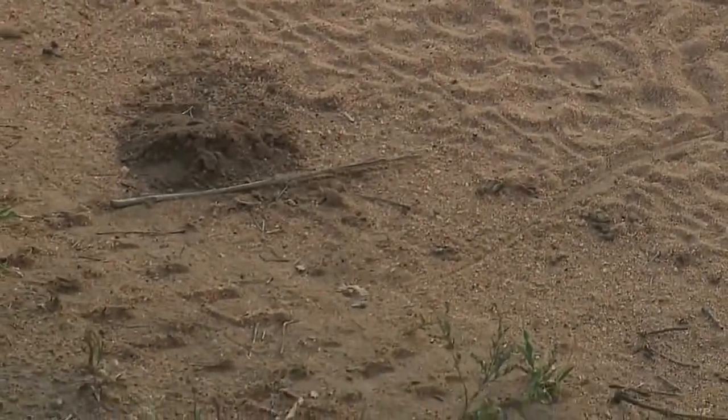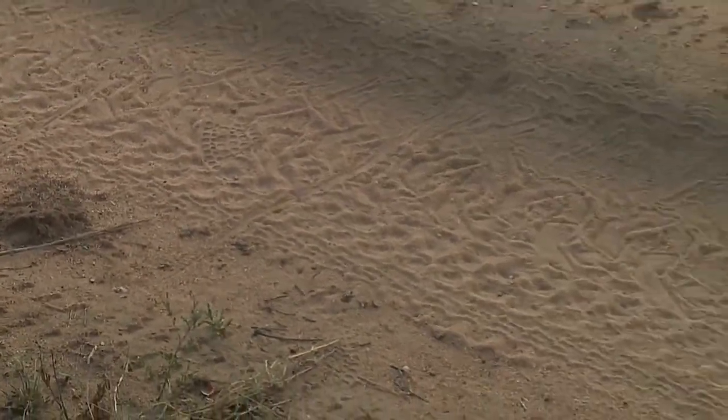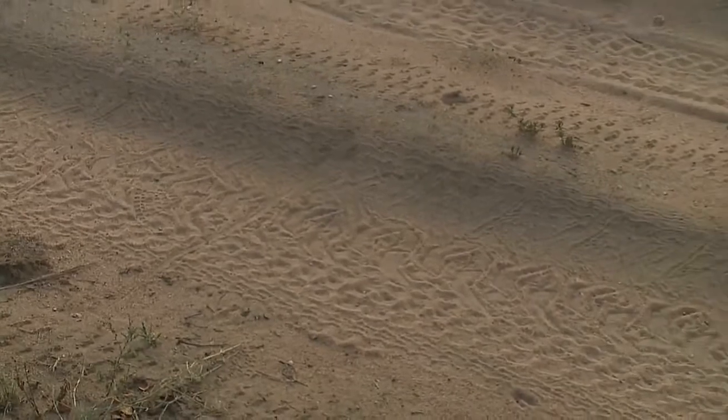There's one there, and see how he's dragged his tail. And just off to the left, there's another one. So there we go, and there's my footprint there. You can see my shoe mark there. So obviously this hole is used quite often by that bushveld plated lizard.